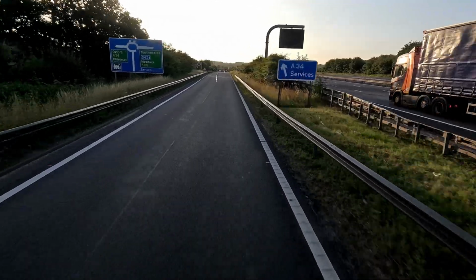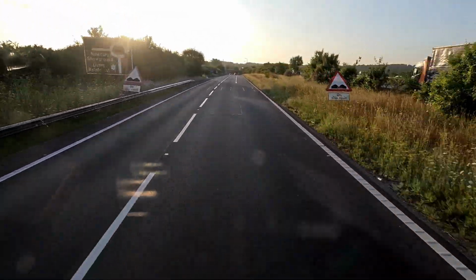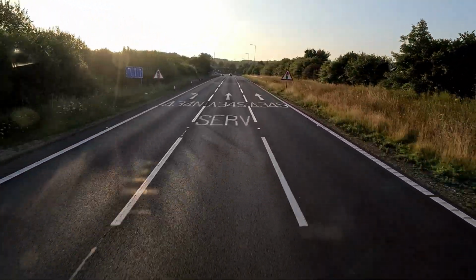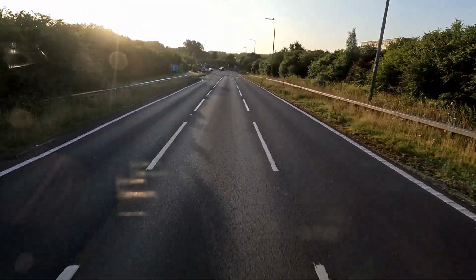Just imagine how the traffic would be in that bottleneck here in 2024. Speaking 20 years later, Mr. Rousell looked back at the environmental changes brought to road building in the UK by the protests at the Newbury site.